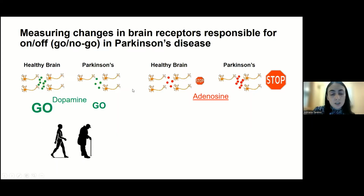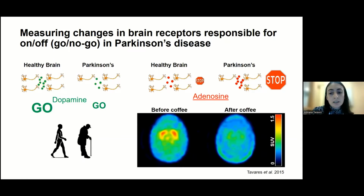So here's just a schematic of the dopamine response. In the healthy brain, we have quite a lot of dopamine. In the Parkinson's disease brain, we have less of that, so the go responses are impaired. When we look at adenosine, we have the opposite. So we have a lot more adenosine in Parkinson's patients compared to the healthy controls, which means the no-go response is enhanced. And interestingly enough, coffee is a potent compound towards the adenosine receptors.